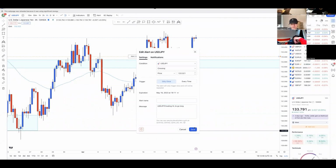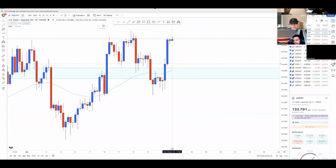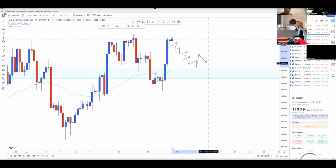So waiting for the higher low to go long, on the 30-minute, 15-minute, we're going to start having bearish structure like this. And then on that shift right here is where we take the trade long to the upside.